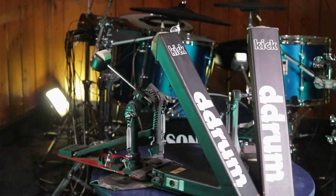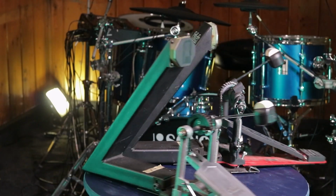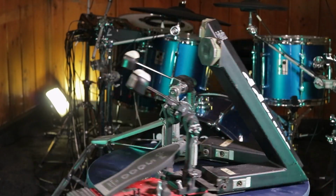Next up are the 2 kick drum pads. It's a strange design, to be honest, kind of like a giant letter L that's leaning in.